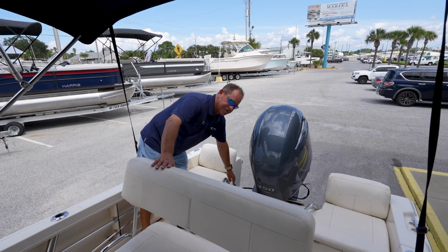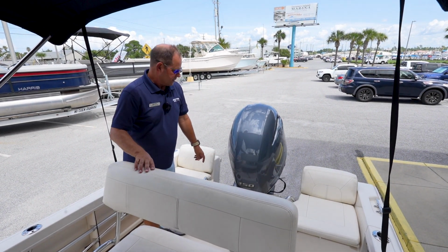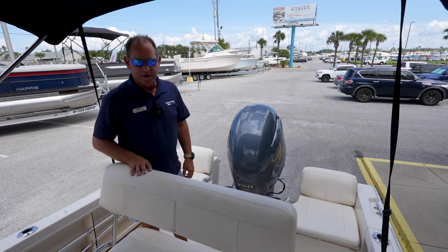Notice this, see this fitting right here? This is a quick disconnect flush kit. So instead of flushing your boat from the motor, you can actually put the nozzle in there and flush it.